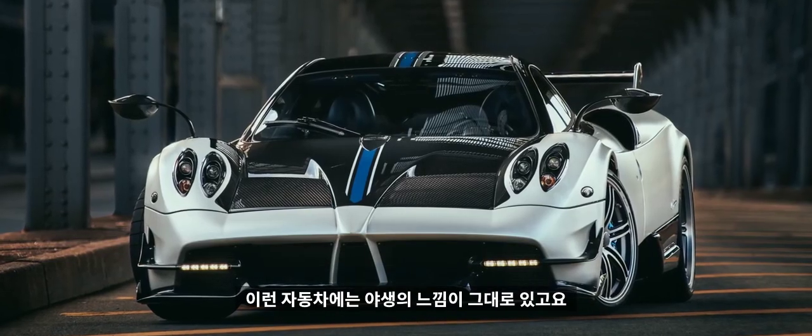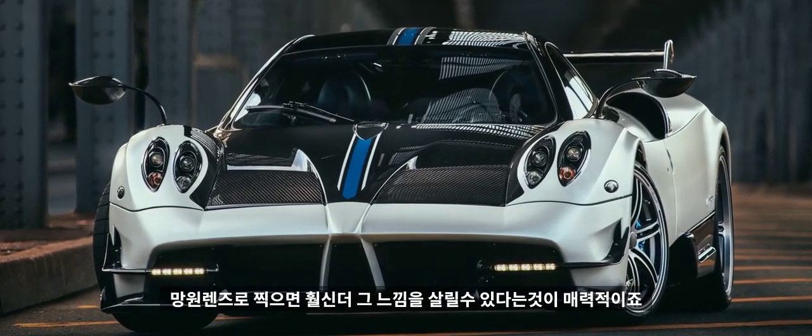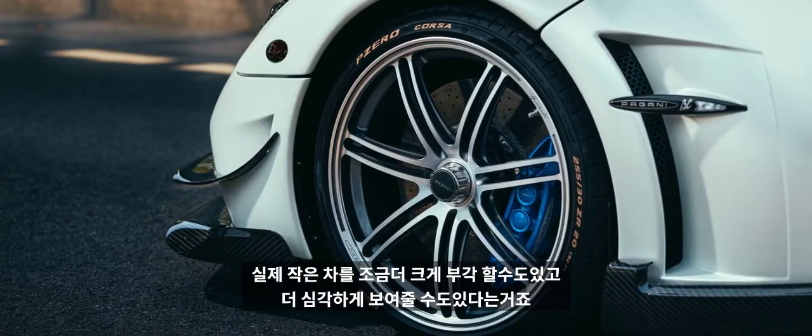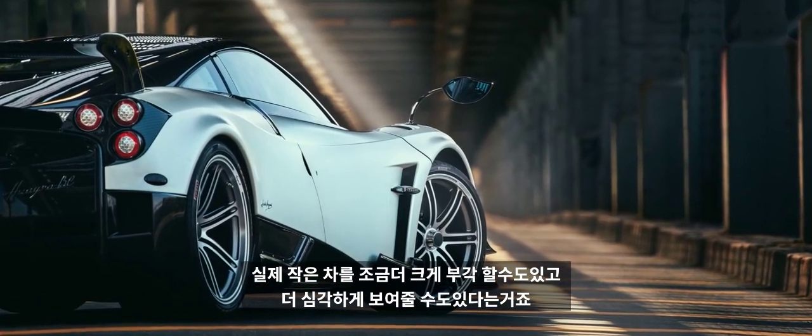A car like this has all these wild shapes going on. It really appeals to me to shoot it through a longer lens. The focal compression makes the car look a lot more serious, even bigger than it is. I mean, it's a very small car, low to the ground. This kind of effect just maximizes it, makes it look a lot bigger.